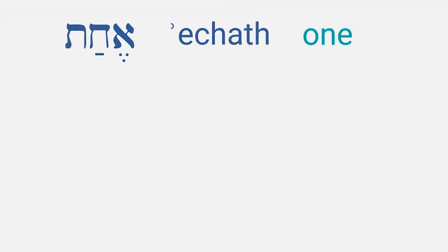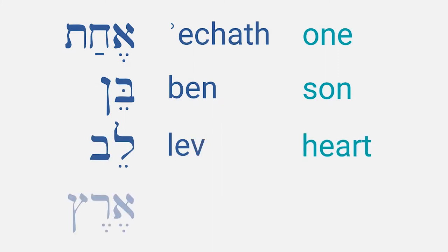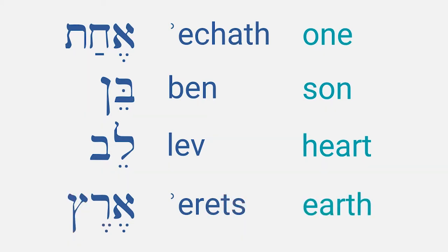Here come the examples. Aleph segol, chet patach tav. Echad, and it means one. Bet tsere, closing nun, ben, and it means son. Lamed tsere, bet, pronounced lev, and it means heart. Aleph segol, resh segol, closing tzadi, eretz, and that means earth.